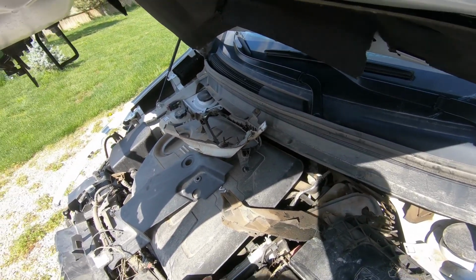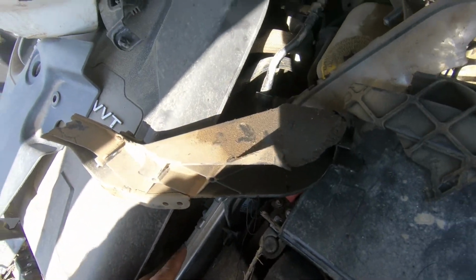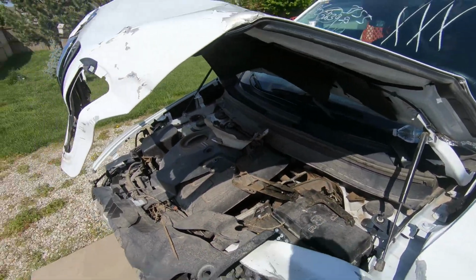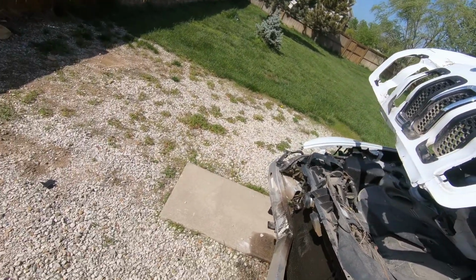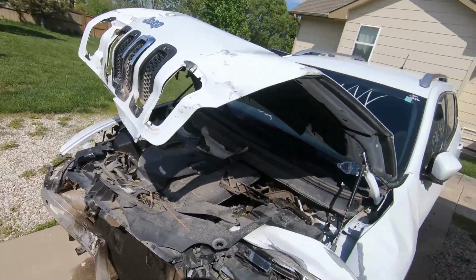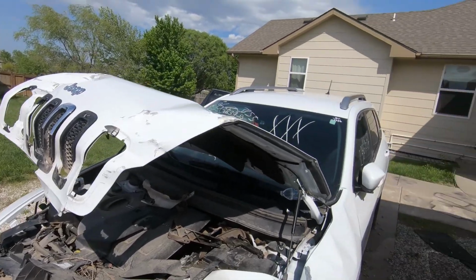Everything here is pretty good, like the computer is not damaged or anything, so hopefully everything will be fine when they pull the stuff out. So basically what we need is the oil cooler, AC, fan and everything, and the regular stuff and all the brackets, the whole front clip.